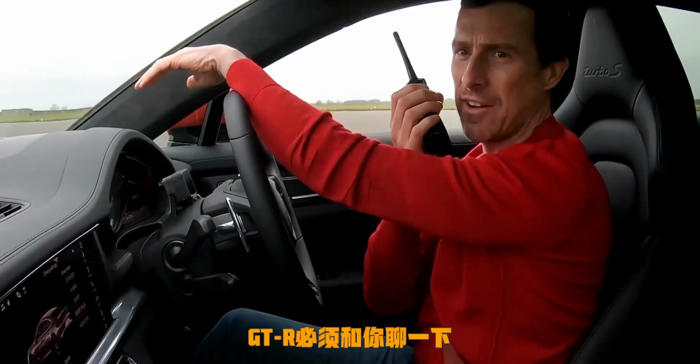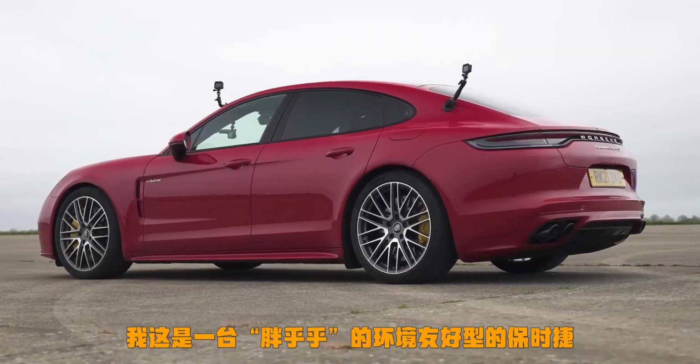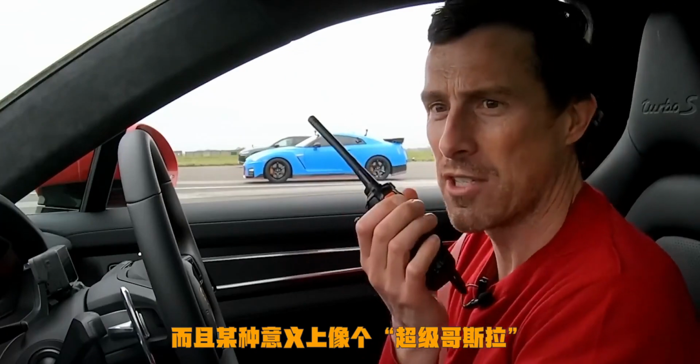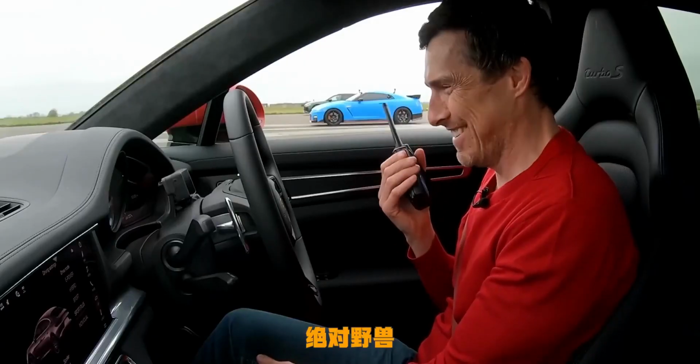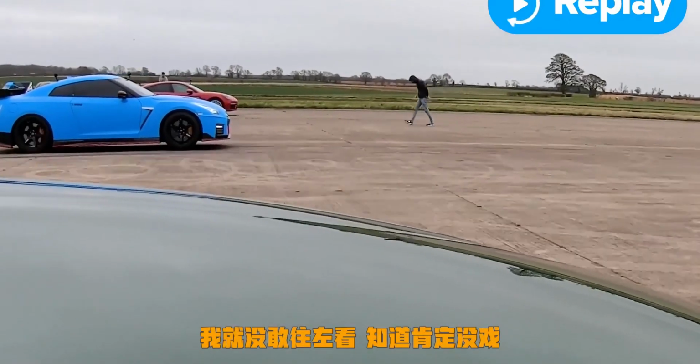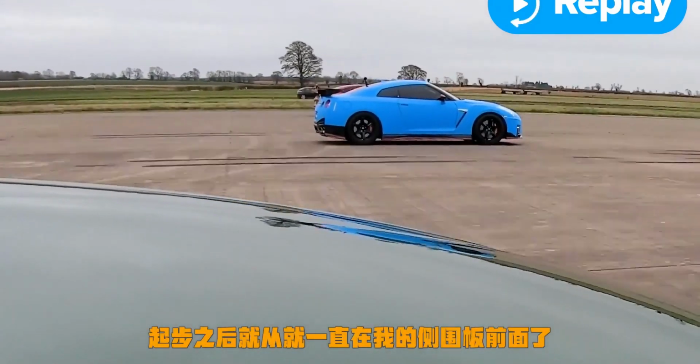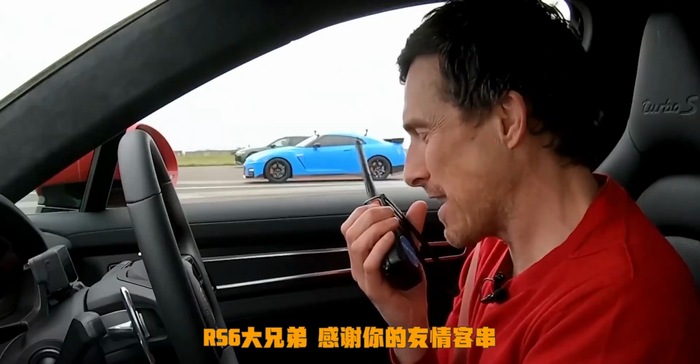Okay then, GTR, we need to have a talk because this big chubby Porsche, eco-friendly sort of, be Godzilla, the ultimate Godzilla at that. Yeah, I'm gobsmacked. I didn't even look left because I thought this launches it, I'm done. And then I can just see you just in front of my rear quarter panel and thinking, what's going on now?